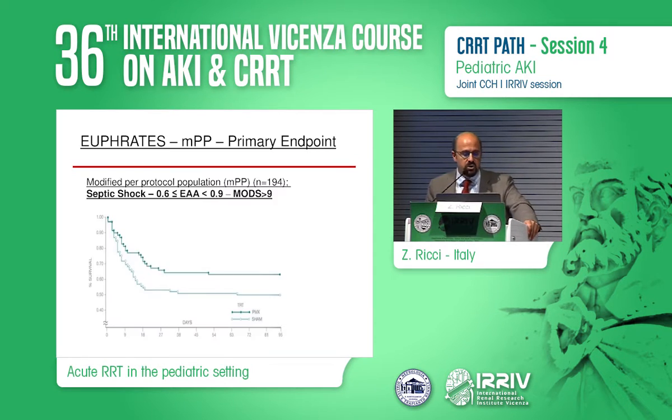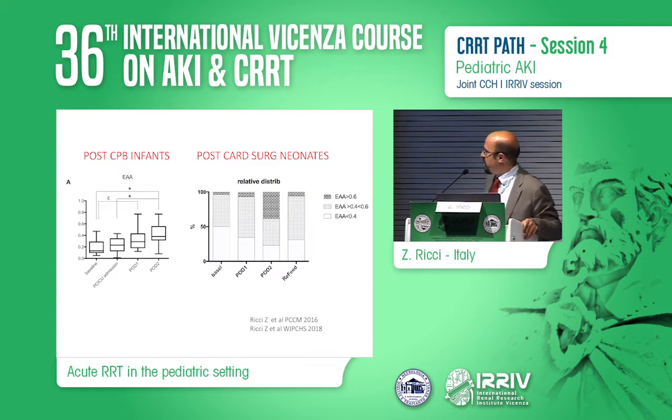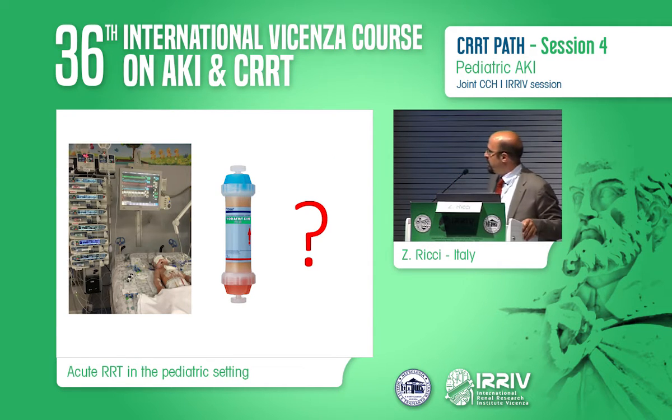Again, a hemoperfusion device. We know from last year's presentation that this device was able to show some results in a specific population of severely ill adult patients with a very high MODS score and a specific biomarker level. We know that endotoxemia is very frequent in children, and we dosed it in post-CPB infants, and we found that it frequently goes above the higher level of 0.6. So the issue here is that probably we would be able to remove a lot of endotoxin from these patients once we had the correct indication. We are waiting for any specific technology on this.